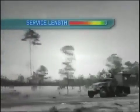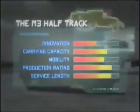For many, the M3 has become the face of infantry fighting vehicles, so service length scores high in our matrix, as does production rating. Mobility and carrying capability are medium, but innovation is low. But good enough to get the number 8 spot in our top 10 infantry fighting vehicles.